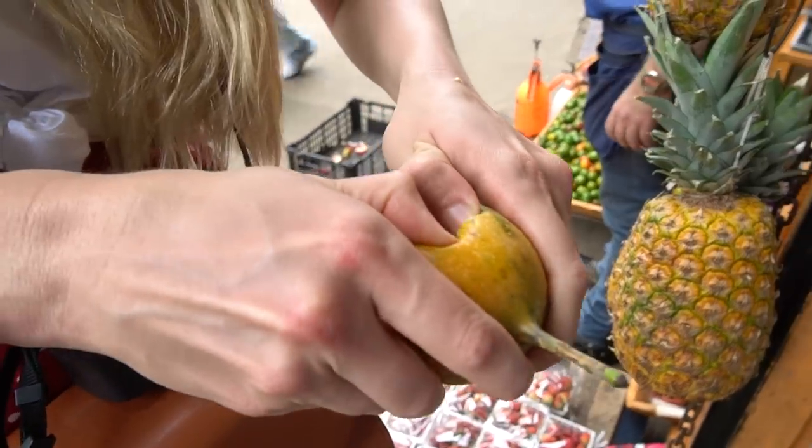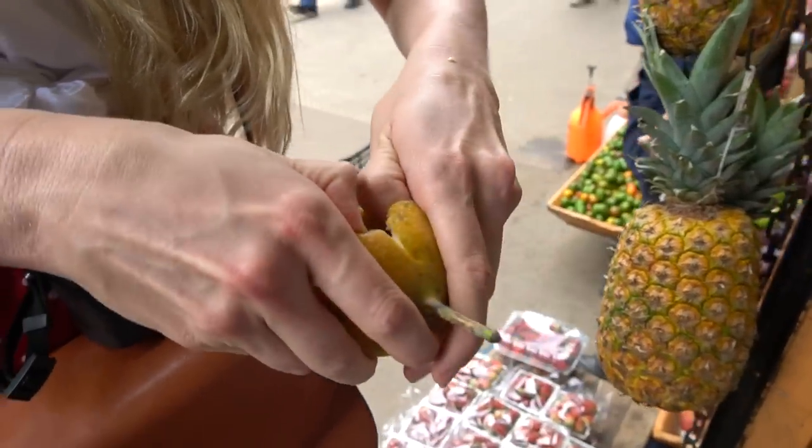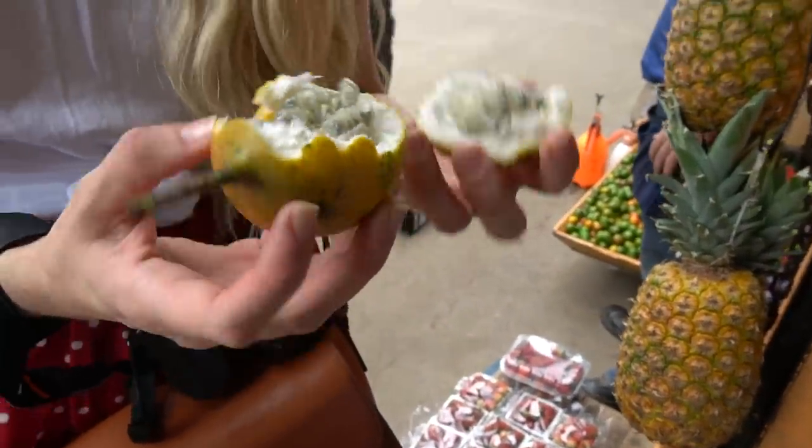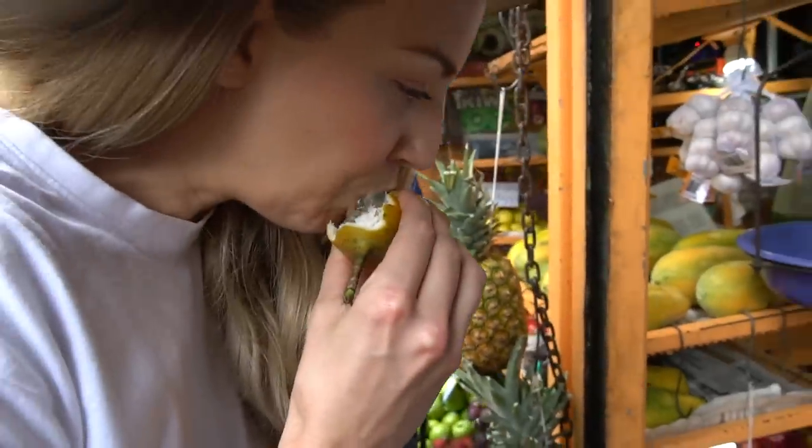And this is, of course, a passion fruit. They are not original from Costa Rica. They grew up here, but they are not from Costa Rica. Inside looks weird, like an alien egg. Yeah. But the taste is totally different. Alright. You swallow.